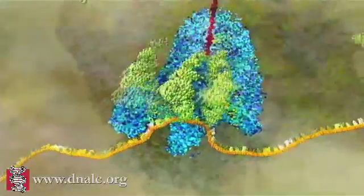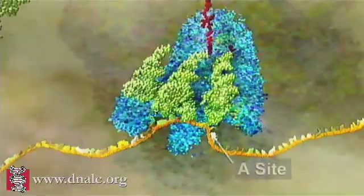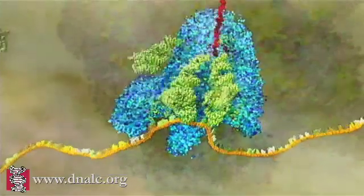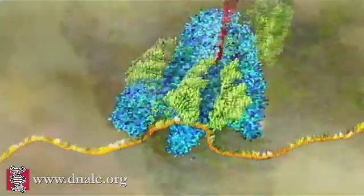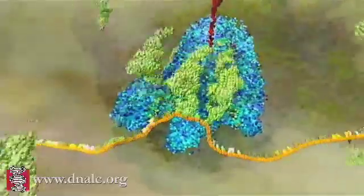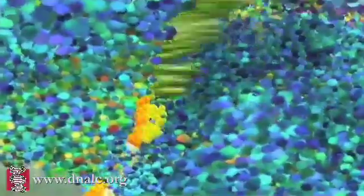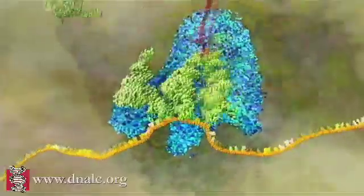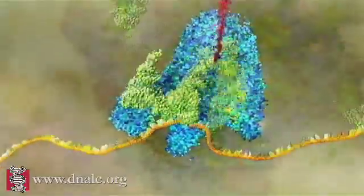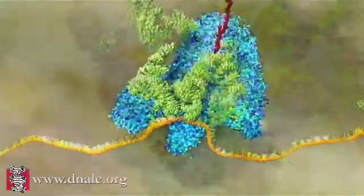There are 3 locations inside the ribosome, designated the A site, the P site, and the E site. The addition of each amino acid is a 3-step cycle. First, the tRNA enters the ribosome at the A site and is tested for a codon-anticodon match with the mRNA. Next, provided there is a correct match, the tRNA is shifted to the P site, and the amino acid it carries is added to the end of the amino acid chain.